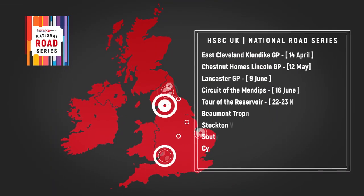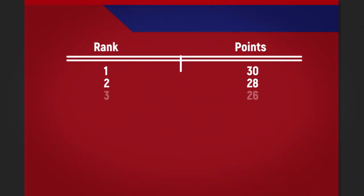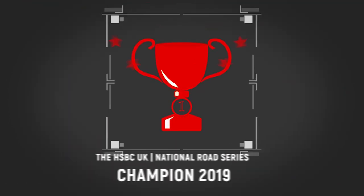This year's HSBC UK National Road Series is made up of 10 races across the country. At each round, there are 30 points up for grabs for the winner. The rider with the most points at the end of the series wins the crown. It's as simple as that.